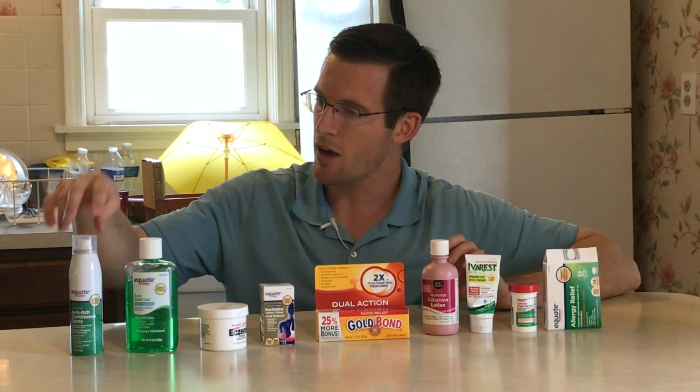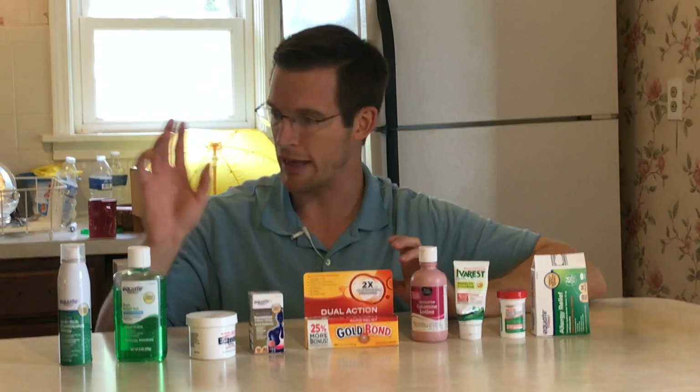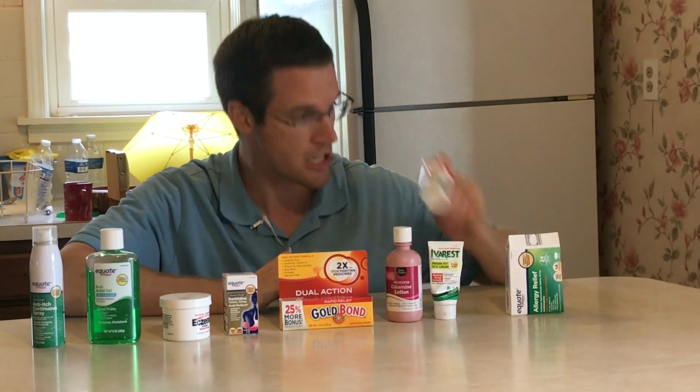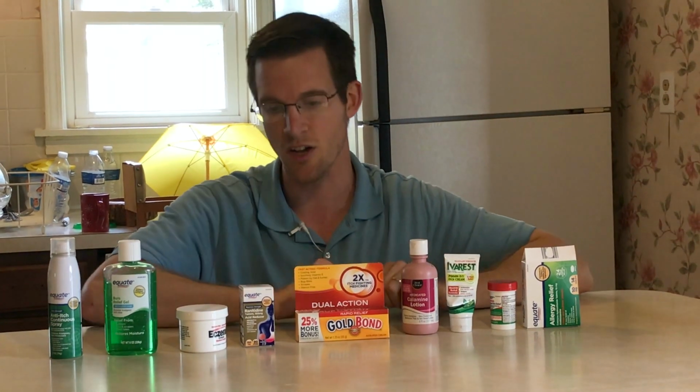I went to the store and I bought any product I could think of that would remotely help me with the itchiness. I went to Walmart and I'm like, you know what? This is itch relief, this is itch relief, this is itch relief. This is for chigger bites, but it's itch relief. Maybe that will help me. I just bought a bunch of products and started trying them out.